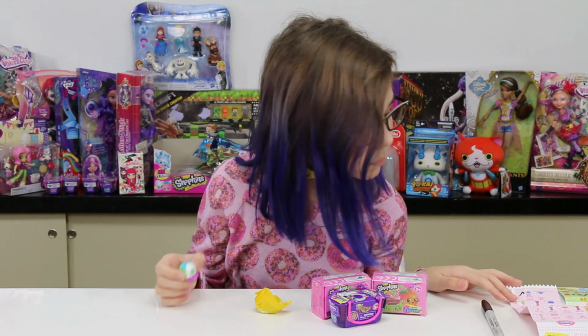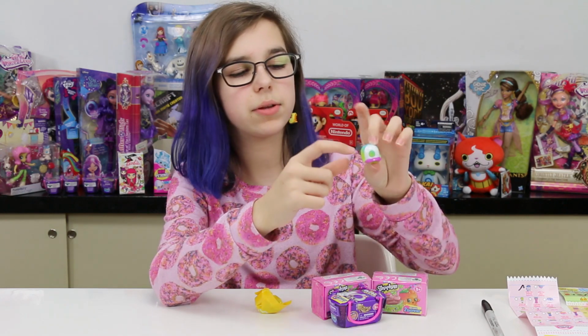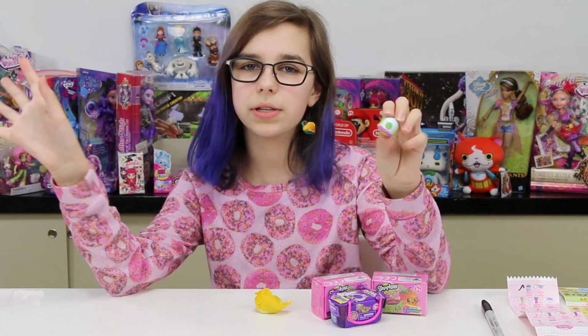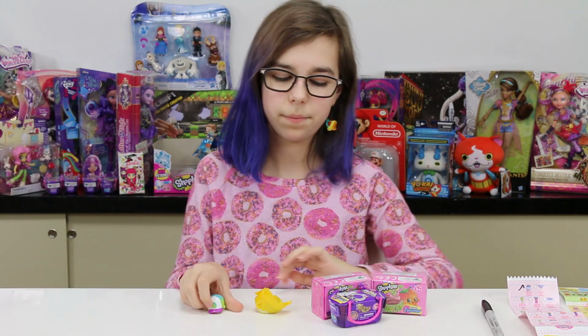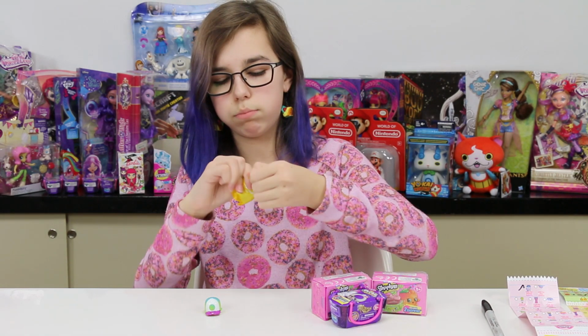Oh, wait. Did I check off the right one? Yes. Okay. For a second, I thought I had checked off a different Shopkin. I love how they've been doing the fade, though. I just want to mention that once again because, oh my gosh, I've been loving it. Okay. Next one.